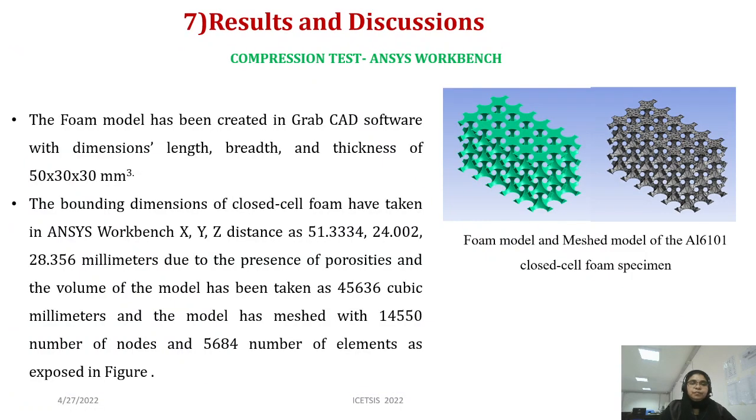For the compression test in ANSYS workbench, the foam model has been created in GrabCAD software with the dimensions of length, breadth and thickness as 50 by 30 by 30 millimeter cube. The bounding dimensions of the closed cell foam taken in ANSYS workbench are XYZ distance as 51.3, 24.0, 28.3 millimeters, and due to the presence of porosities, the volume of the model has been taken as 45,636 cubic millimeters. The model has been meshed with 14,550 nodes and 5,684 elements, as shown in the figure. This is the foam model and this is the meshed model.